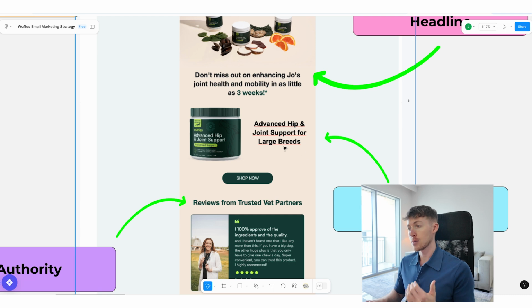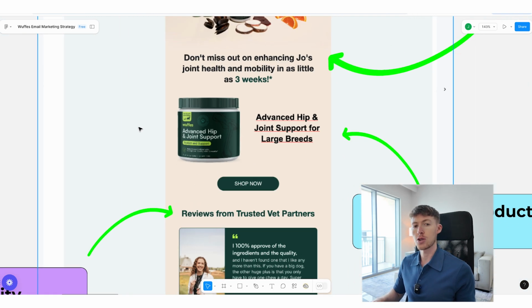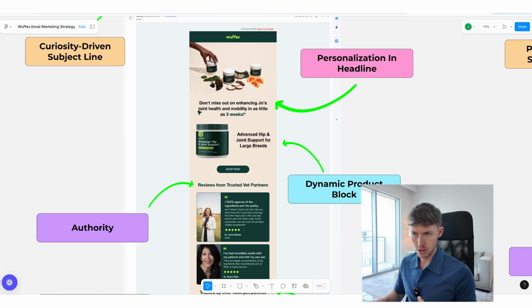But yeah, underneath here, there's a dynamic product block, which is very, very common for browse abandon sequences, where you can insert the product that people were actually searching for. This is obviously a great idea.